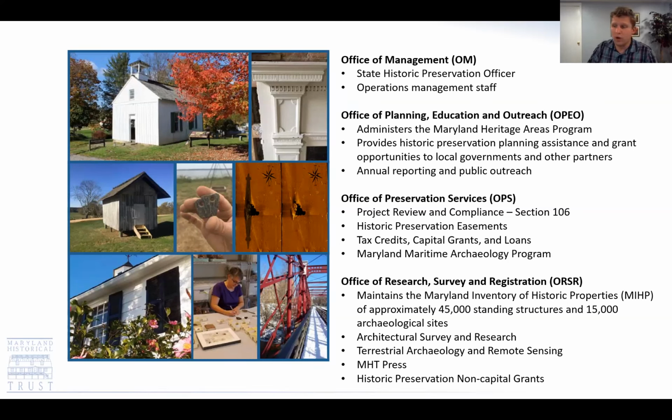And then they are responsible for most of our annual reporting and public outreach at the level of the entire trust. We have our own thing that we do in archaeology, but they sort of handle the big picture of reaching out to the legislators and the public at large.